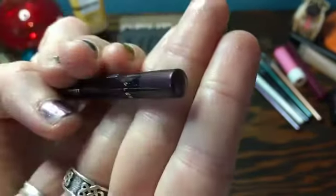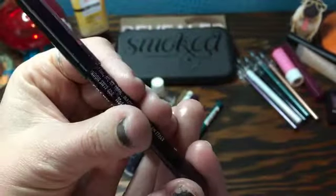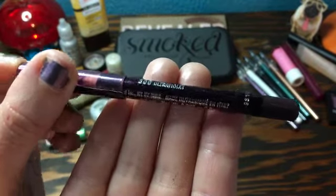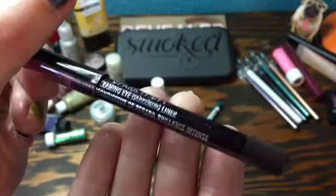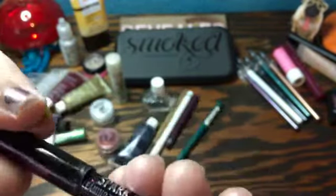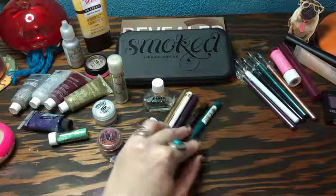That's pretty true to color right there. It's a really nice plummy, sparkly color. So I don't know if they still sell it, but I've had it for a while. Oh, this isn't Rimmel. Is it? I cannot tell. It might be Rimmel. It might not.